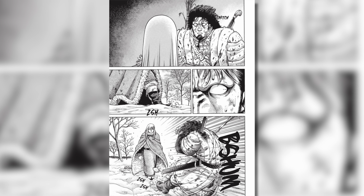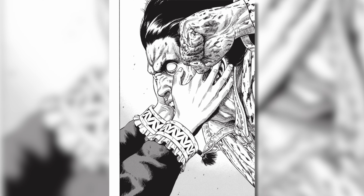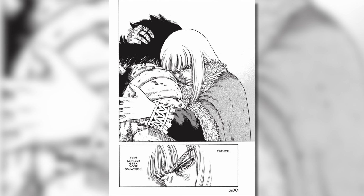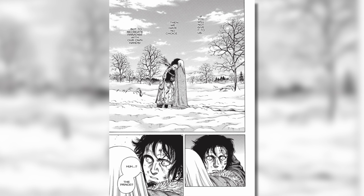And we see the berserker is blown back in some capacity by something the prince realizes or does in this moment. It's a bit confusing, but I'm sure it'll be clarified. And the prince takes command and begins yelling at the berserker before grabbing their face and bringing a calmness to them, a healing. He pulls the drained berserker in for a hug, thinking to himself, Father, I no longer seek your salvation. If you will not give it to us, then we have no choice but to recreate paradise with our own hands. And you know what's never gone poorly? Someone trying to recreate paradise on Earth. Not one time. That's not resulted in something awful.